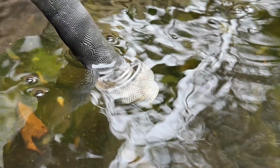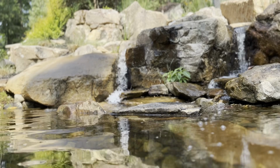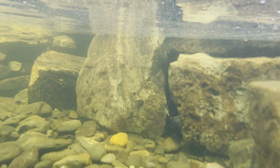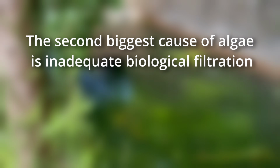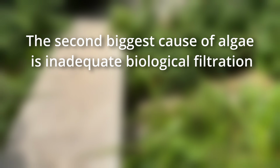Sometimes, however, the nutrients come from your water supply itself, so that's something to check if you're having an issue. So if there's plenty of nutrients and sunlight for both the plants and algae to thrive, then probably both plants and algae will thrive.